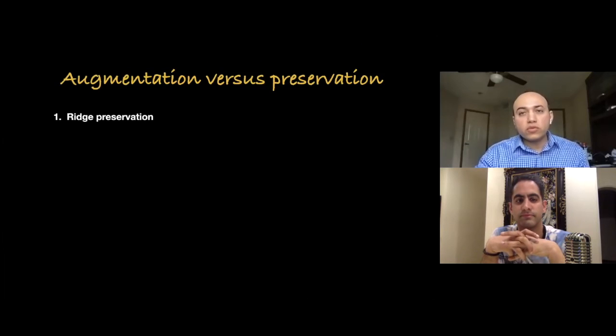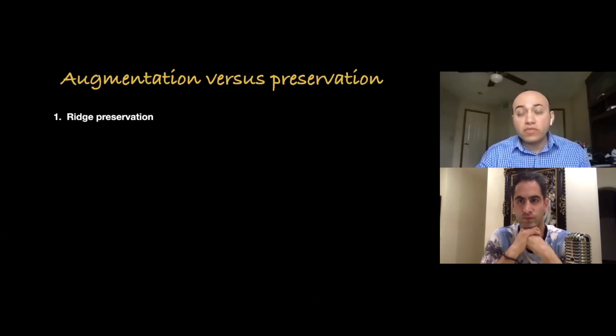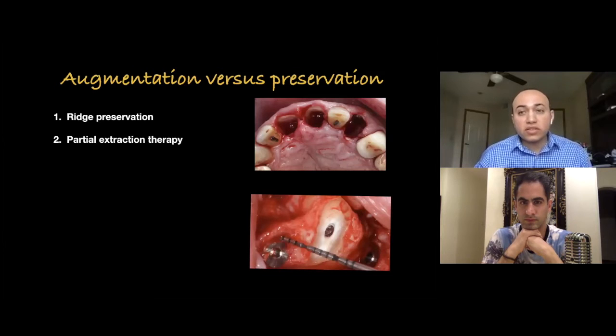Now, before we start into augmentations, I would love to go over the preservation as an even important topic. We will see how with many different techniques we can grow bone, but if we can preserve bone, that's going to be even more predictable and more easier. So ridge preservation is the first step when we take teeth out, putting bone graft, and partial extraction therapy, which is now like a rising topic that really can save much more bone compared to just ridge preservation.